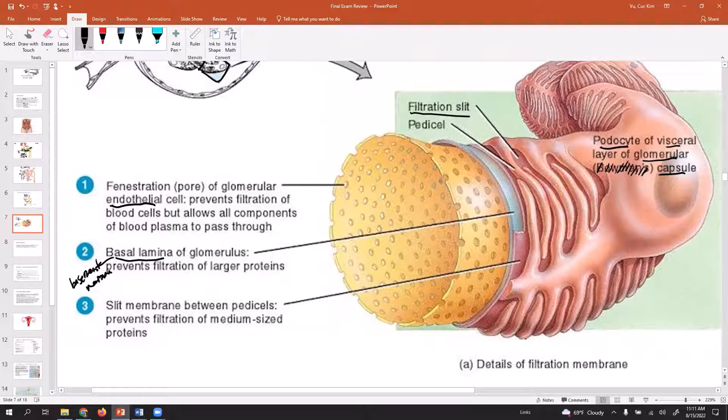Okay, now the capillary of the glomerulus is specialized. Okay, we call it fenestrated glomerular endothelial cells. The term fenestrated, if any of you taking German, means window. So fenestrated means window. So you see how the endothelium of this capillary right here has these windows? Yeah.